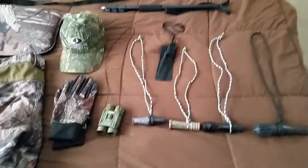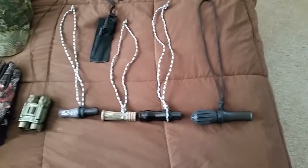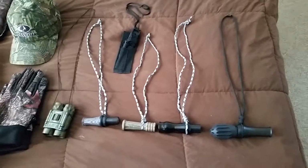So we'll just go ahead and jump into details here. I'll make this short and simple. I carry a howler, three distresses. You can carry as many distresses or as many howlers as you want.